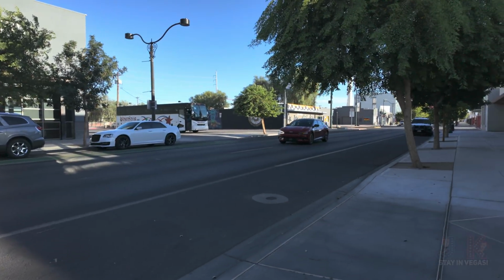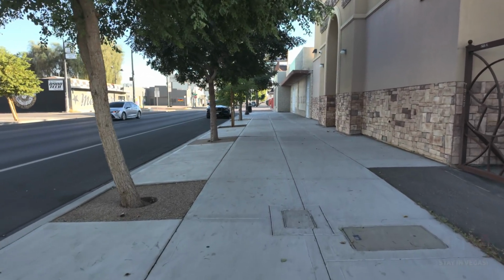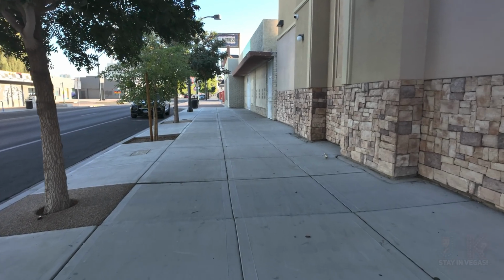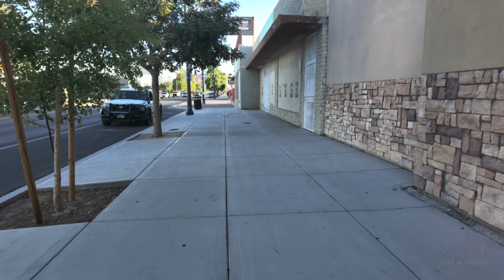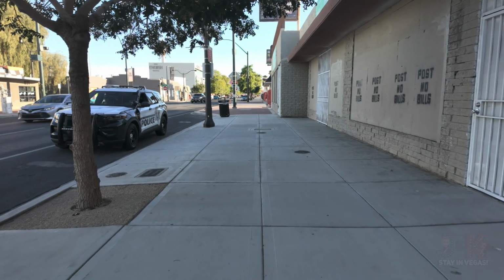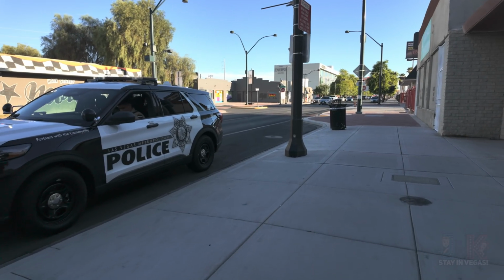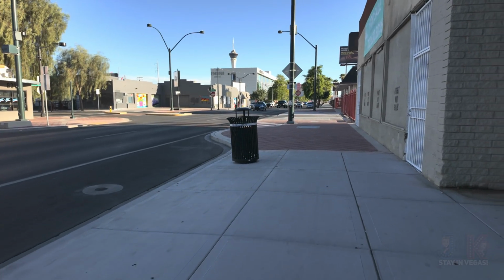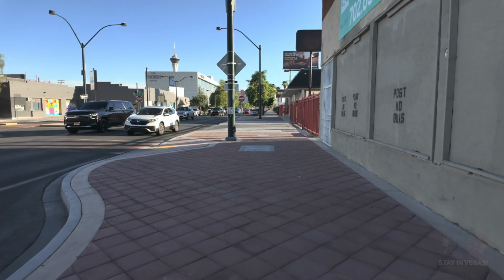But yeah, the sidewalks are nice and big, cleaned up. Like even in the daytime, say 8 to 10 years ago, we moved here in 2012. And even in the daytime, I would not probably even walk down here. But it looks a lot better now.